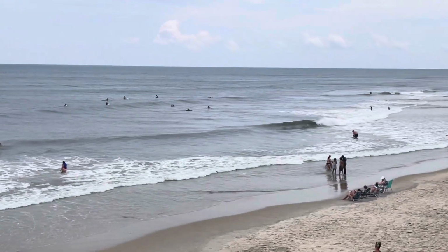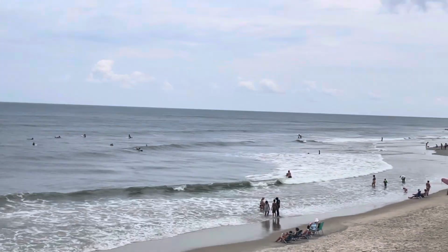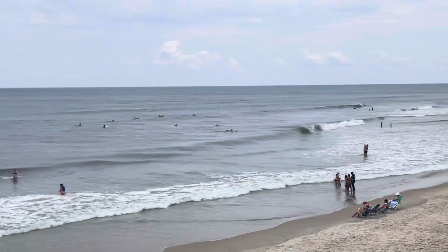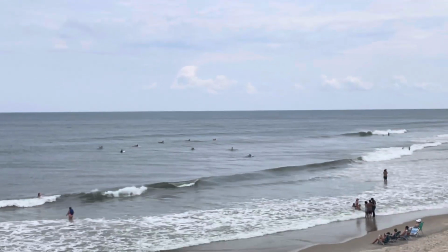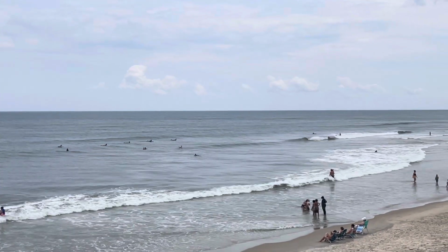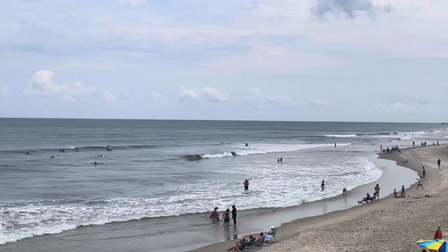Afternoon, Robert Scribbler here, filming south and east from Jeanette's Pier for the OBX wave report. It is Thursday, August the 10th, and we've got some 1 to 2 foot waves coming in here at Jeanette's with some strong southwesterly winds, blowing out a lot of the swell here, unfortunately.